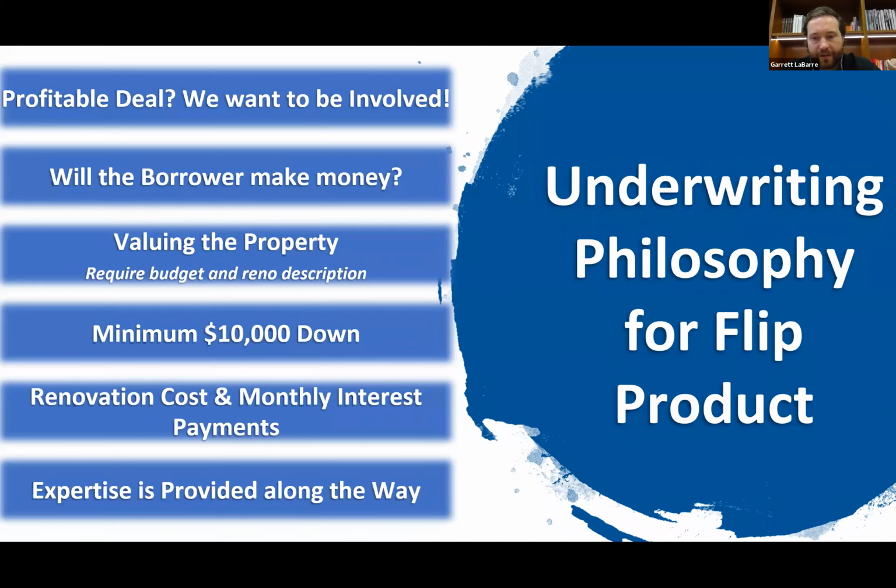So this is our underwriting philosophy. If it's a profitable deal, we want to be involved. How we do that is, like I said, we get your reno details and your budget, and we do a value internally on the after repaired value. We put it into our flip analyzer, which I'll provide to you a couple of slides after this, to determine whether or not we think you're going to be profitable after all costs. So yeah, we want to make sure you're making money.